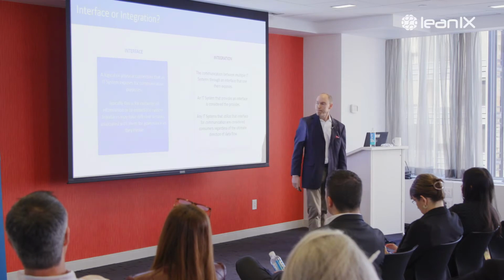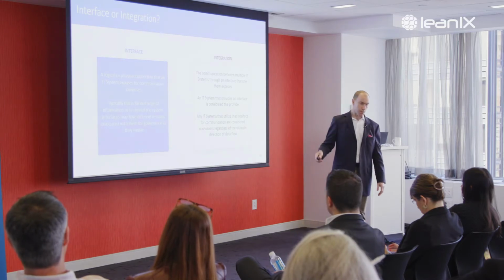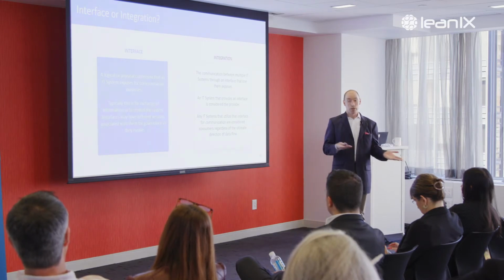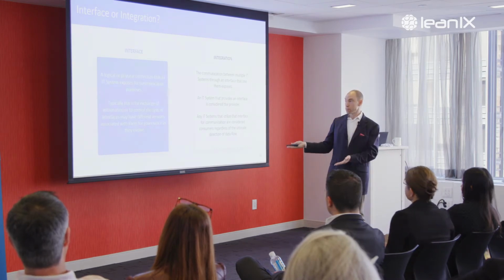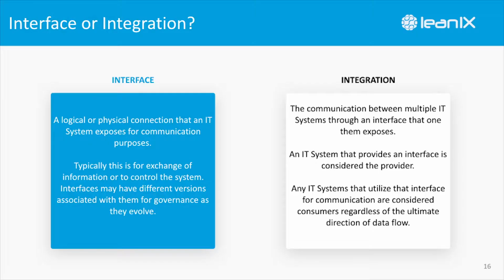Okay. I'm not going to go into this too much, but I talked earlier, we deviated a little bit from LeanIX's view of an interface. We look at an interface as something that a system offers up for communication purposes. We look at an integration as the consumption of an interface. So you've got two things involved in an integration, perhaps one in an interface, and we modified things slightly.